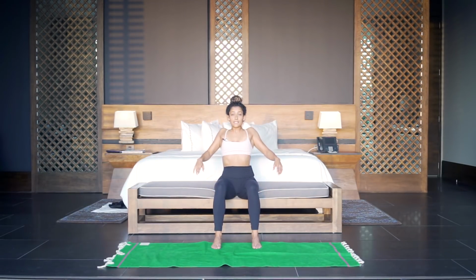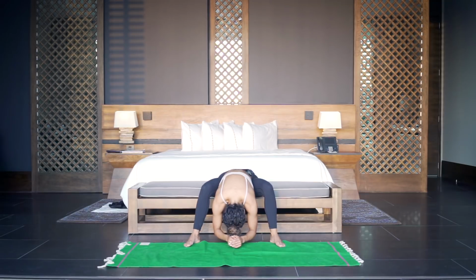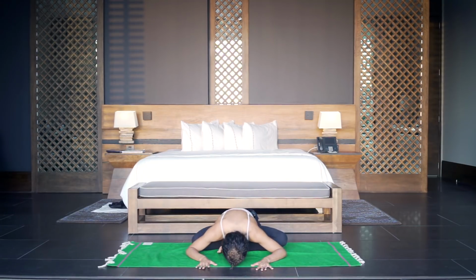Roll the shoulders up, down and back. Keep the ribs down, roll the shoulders up, down and back. Good. Now from here, if you're seated, take your feet wide. You're going to drop forward, let the body release down here. If you are seated in a cross-legged position, feel free to take your body down like that.